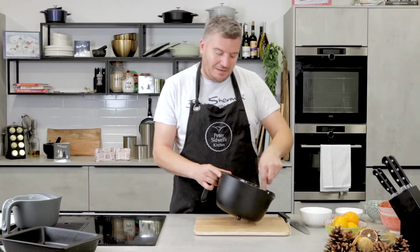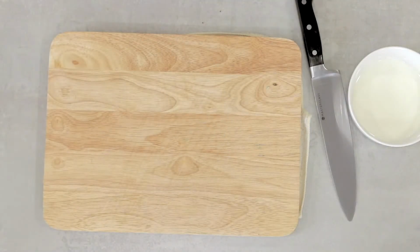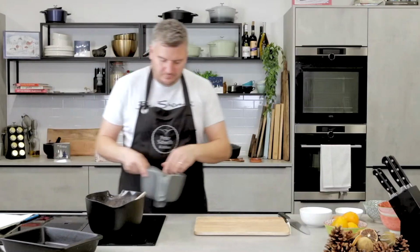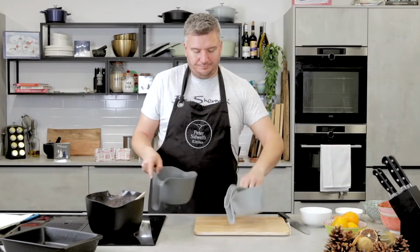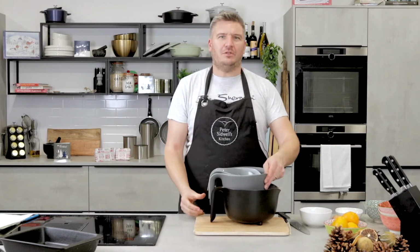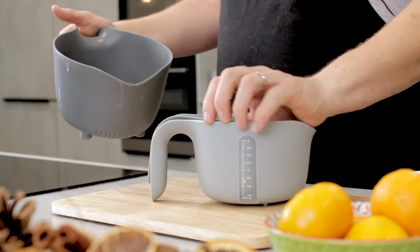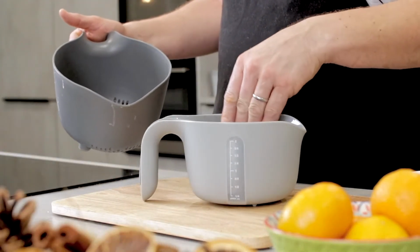Right, so we just blend the dry ingredients there together. That's it. That's easy, that bit, isn't it? Right, let's get another jug. Okay. Love these smart space jugs. Look, they all stack inside each other. How cool is that? Brilliant. Sometimes it's the little things that please you in life, isn't it?